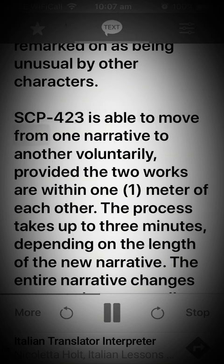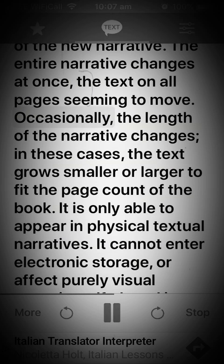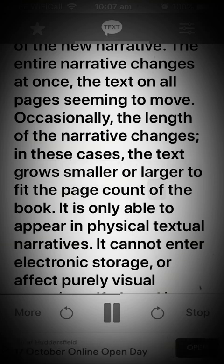SCP-423 is able to move from one narrative to another voluntarily, provided the two works are within 1 meter of each other. The process takes up to 3 minutes, depending on the length of the new narrative. The entire narrative changes at once, the text on all pages seeming to move. Occasionally, the length of the narrative changes. In these cases, the text grows smaller or larger to fit the page count of the book.